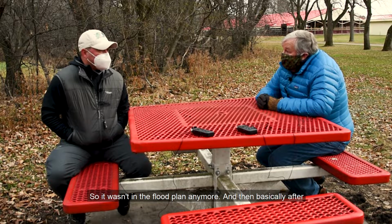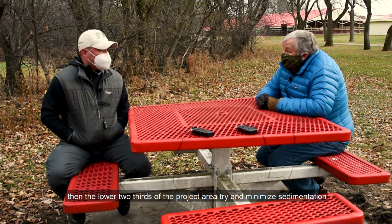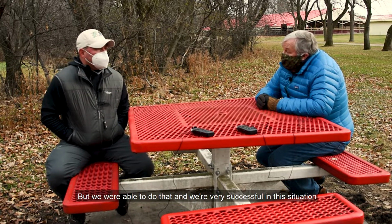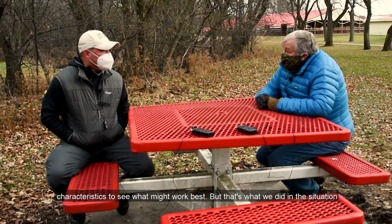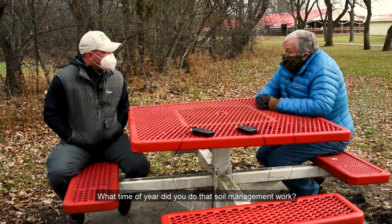And then after the sediment was removed, we re-sloped the banks so the banks wouldn't slough in the lower two-thirds of the project area. Try and minimize sedimentation. The thing with dam removal is you can never eliminate sedimentation, but the goal is to minimize it as much as you possibly can. We were able to do that. It worked very successfully in this situation, but each situation is a little bit unique too. You have to look at the site characteristics to see what might work best, but that's what we did in this situation.